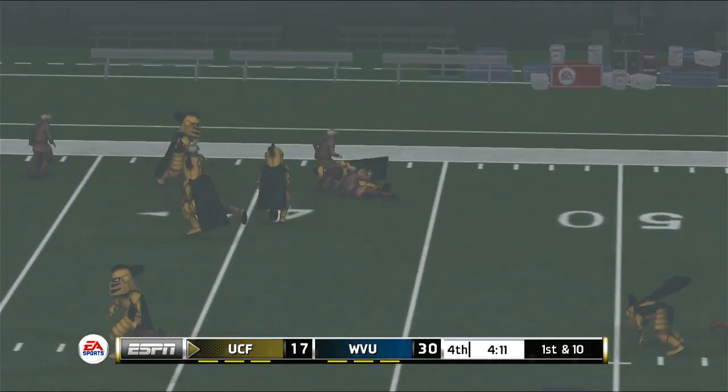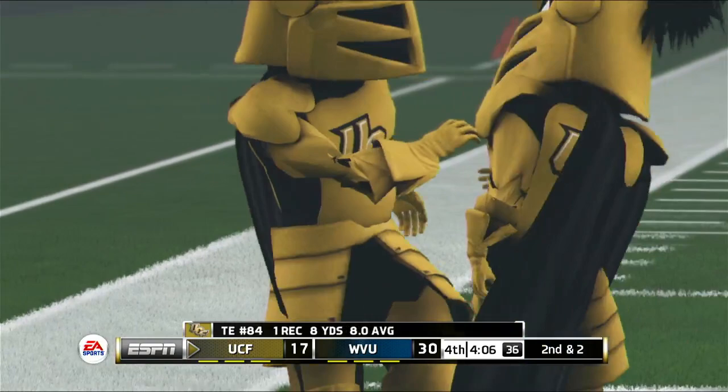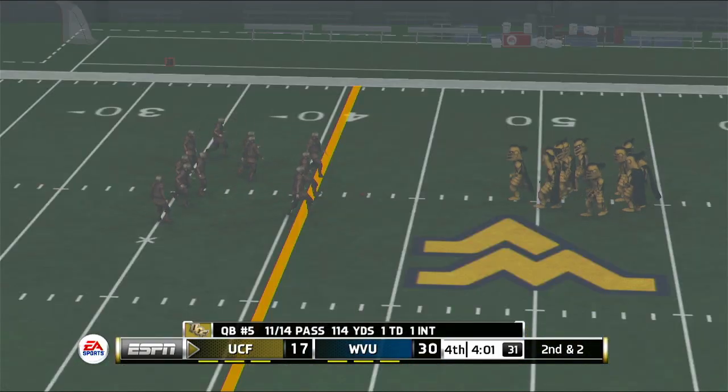Makes the catch, and look out. Tackle made at the 43-yard line. Number 47 on the tackle at the 43-yard line. That makes it second and 2.